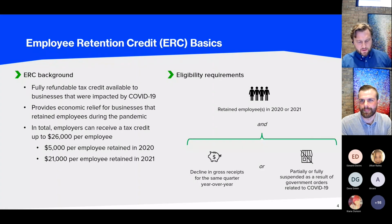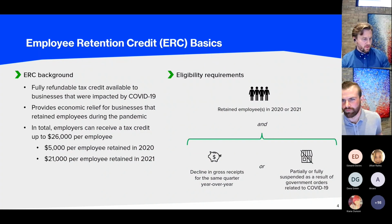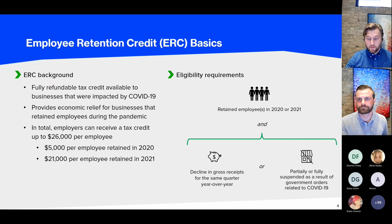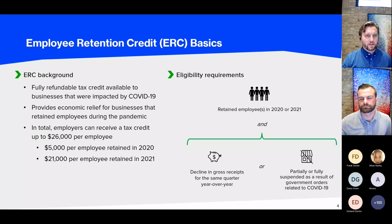Great summary. Quick question, just because maybe everyone's not familiar with it, but what does fully refundable tax credit mean? Yeah, good question. So fully refundable means that the credit is not limited to what was paid by the business. The refund is the full amount of what's calculated for the credit. Yeah, which is the best type of tax credit for a business because there's not a limitation on what you've paid in.